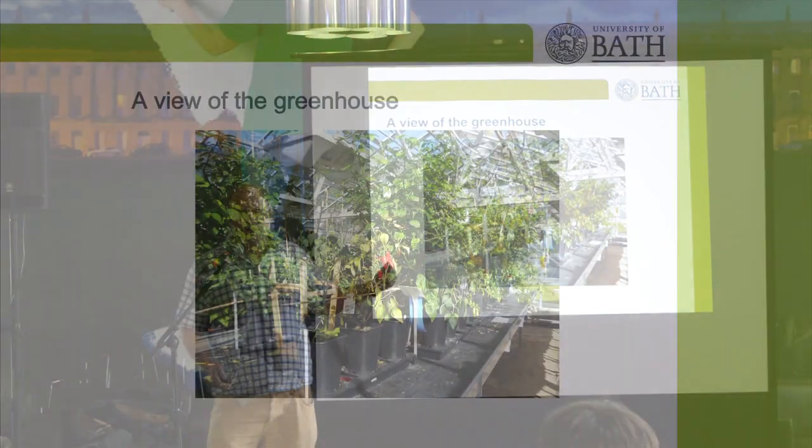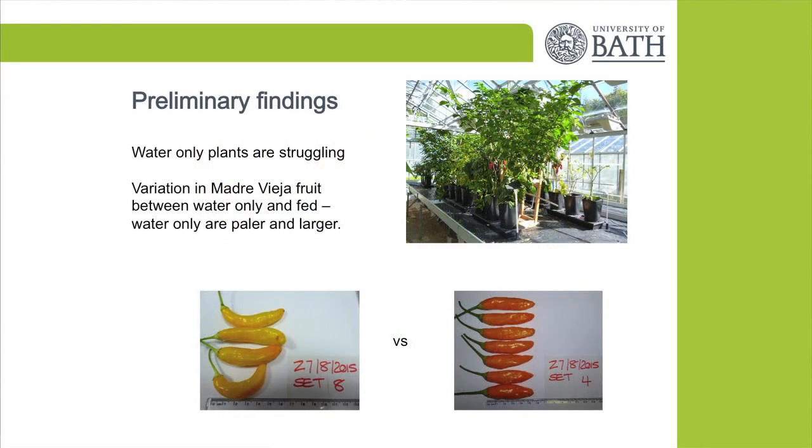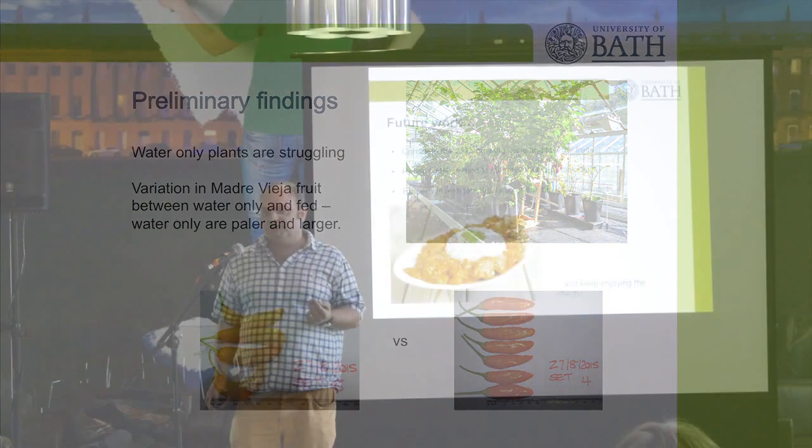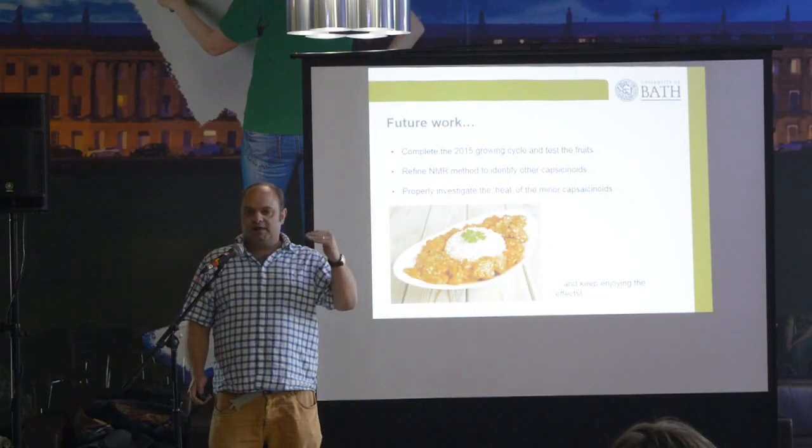Just a quick view of our greenhouse when we did the experiments. What have we found? Well, not surprisingly, if you don't feed plants, they don't do very well. So they started out growing okay, then they tailed away. But what was really interesting is there are actually some differences in the fruits. What we did find, and this was interesting, is that some types of chili behave differently to others.